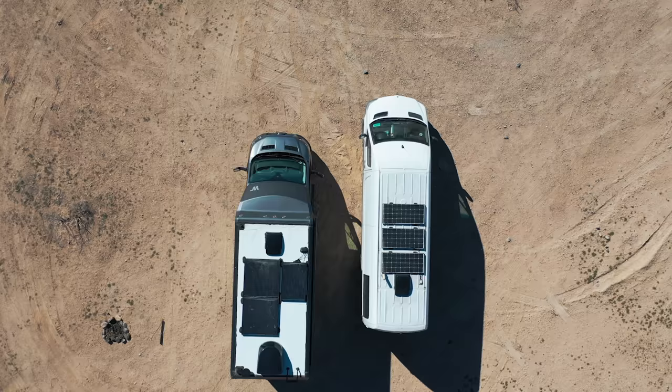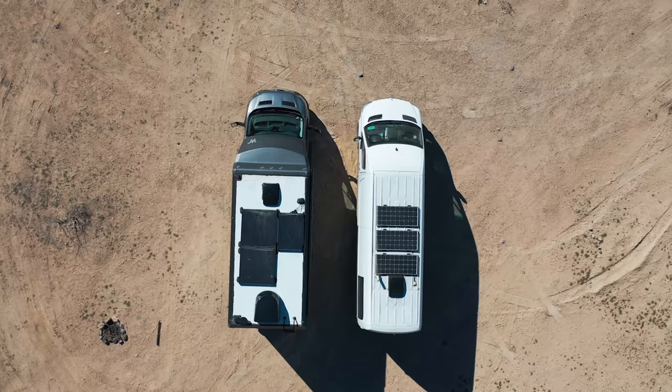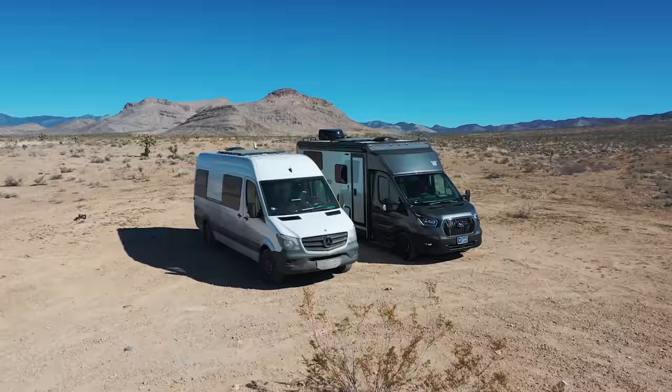First, let's talk about the size. When we first picked up the Ekko the other day and I hadn't seen it sitting beside our van, I thought it was going to be way bigger. Then we pulled them side by side and it turns out they are the exact same length. The Ekko and the 170-inch wheelbase Sprinter van are both 23 feet long.